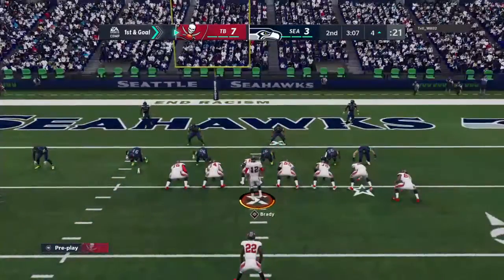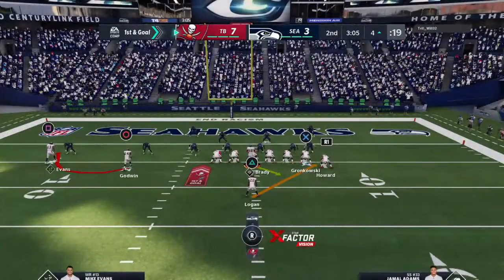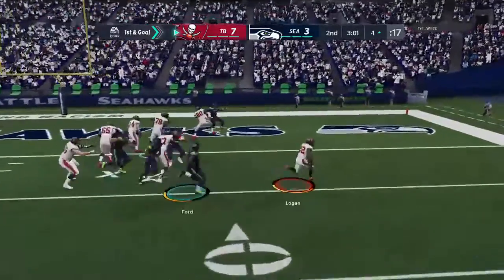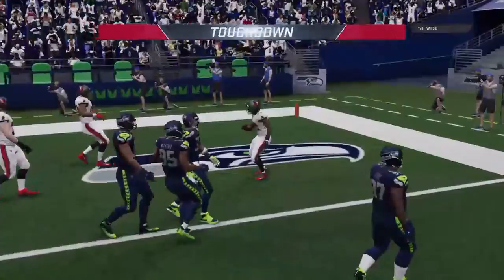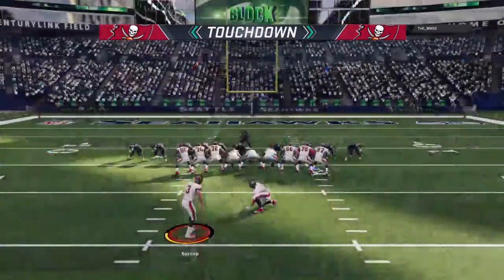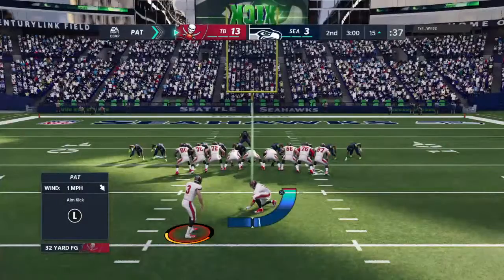Wait, set. Ready? They'll try and run for it on 1st and goal. And he'll take it into the end zone. Touchdown, Tampa Bay. Taking it in from 4 yards out.